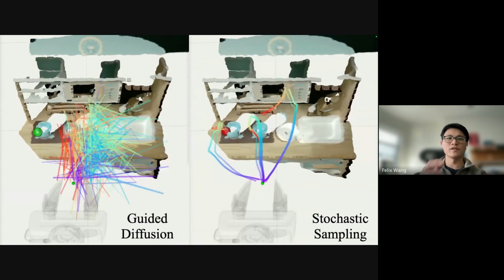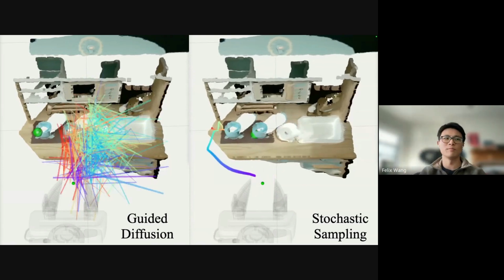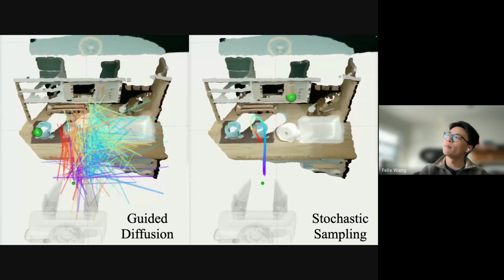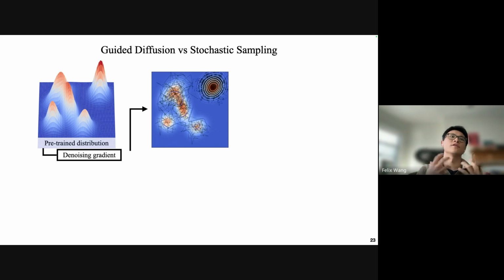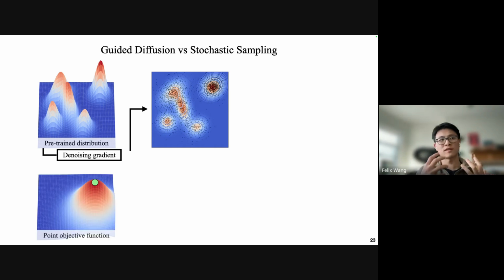So now we've shown some qualitative examples. This stochastic sampling is performing better than guided diffusion. But you might ask, what is the underlying intuition why this might work better? Let's look at this toy example. Let's say your diffusion policy has learned this pre-trained distribution. It has multiple modes, each corresponding to a different skill or task. If you do unconditional diffusion sampling, you will end up with samples coming from those modes. And if the user wants to control this process, let's say using a point objective function shown here, you can generate an alignment gradient and compose the two.